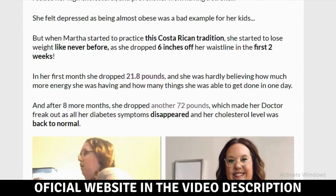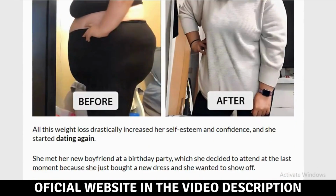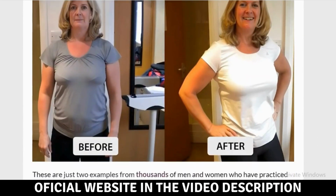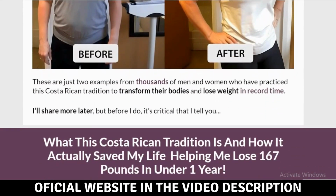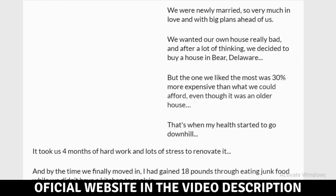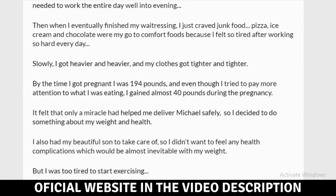What is All Day Slimming Tea? All Day Slimming Tea is a natural weight loss supplement that has gained remarkable popularity in recent times. Crafted from a meticulously selected blend of herbs and botanicals, this tea claims to offer a holistic approach to weight management. Its unique formulation aims to support the body's metabolism, potentially aiding in fat burning and promoting overall well-being.